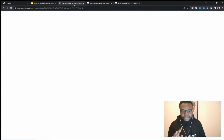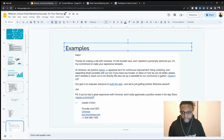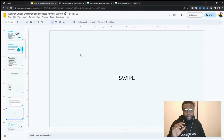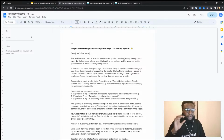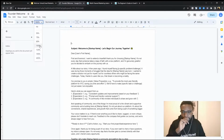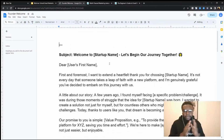I don't have another example, but I have a swipe that you can copy. So I created a swipe that you can copy. Let me make this bigger. I'll advise that you just take a look at it. If you want that, just send me an email. I will send this to you, and I can send multiple options to you as well.